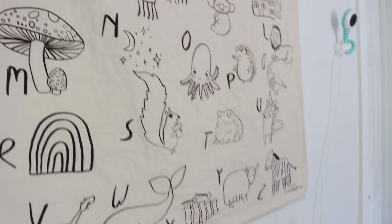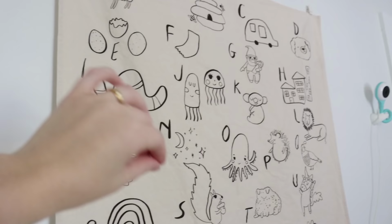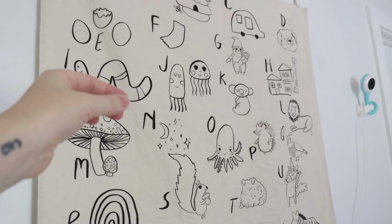Up on the wall, I'm so glad that I found a way to hang this up because it's actually really, really cute here. I bought this from the Modern Cloth Company for Charlie for her birthday. This is a cloth that you can color on with washable markers or crayons, and then you just throw it in the washing machine and it all comes off.